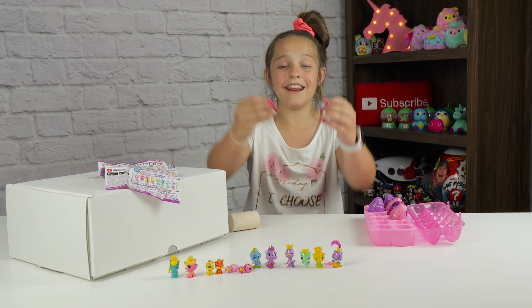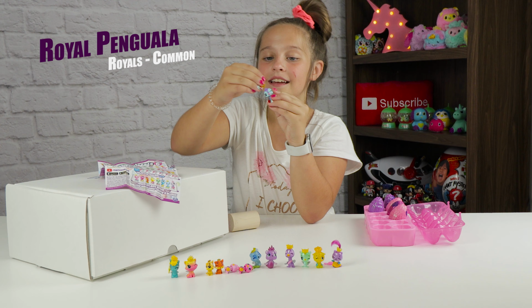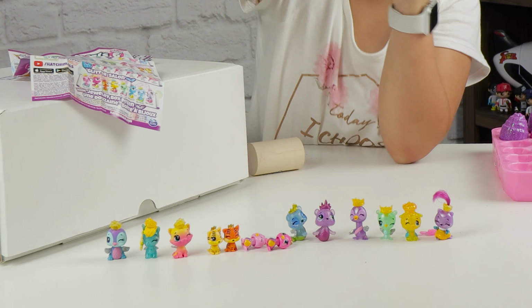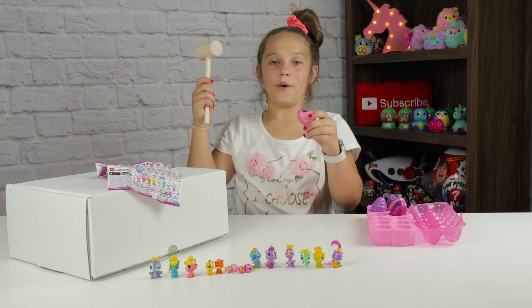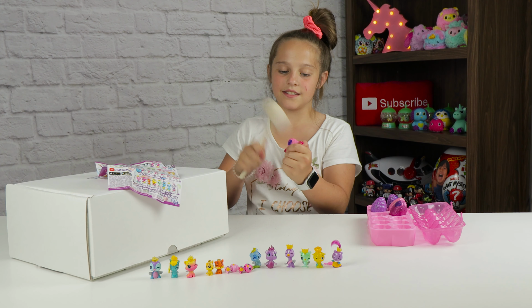Cute penguin, and it also comes with a crown. It's like different shades. Now let's crack it open. Our 1, 2, 3, 4, fifth one to last.